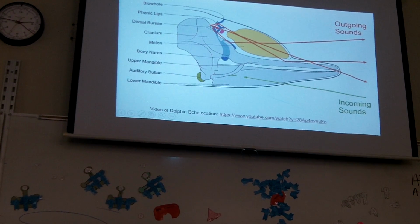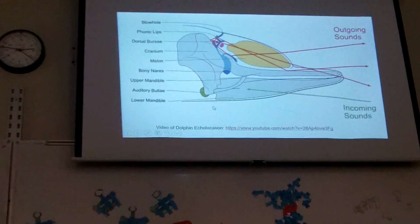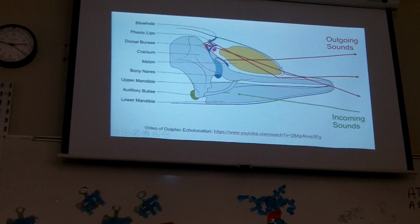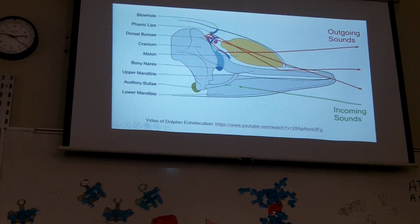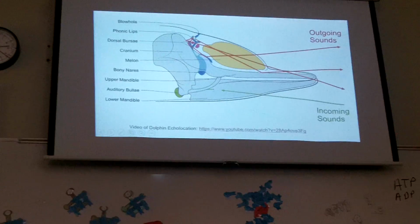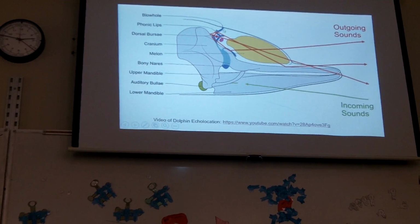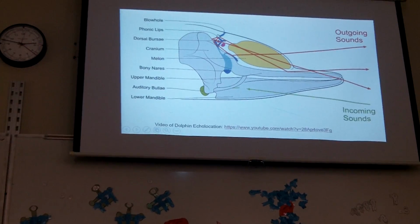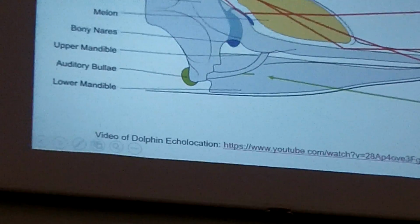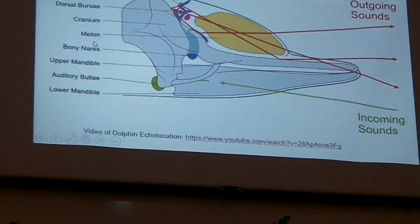One thing that these toothed whales have is echolocation, and they can communicate and make sounds. They have an organ right here in their head that can amplify sounds. They have little things in the back near their blowhole. This is the blowhole right here where they take air in and out. Near that hole they have what are called phonic lips that vibrate and create sound. The sound is accelerated through this organ here, and the organ is called the melon.